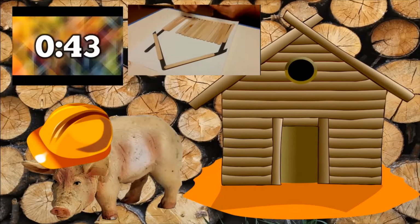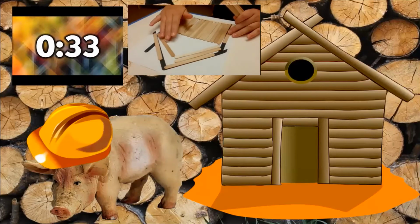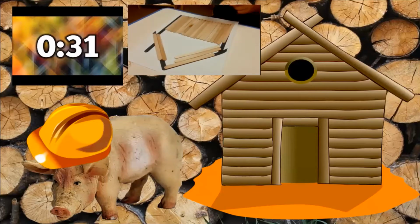I'm almost done. I want to finish my house so I can go play with my toys. First work, then play.